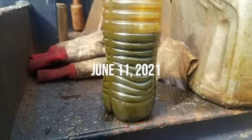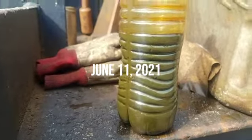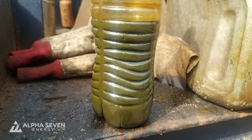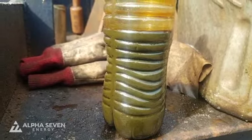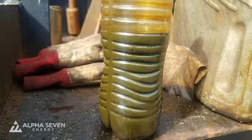Control sample today, similar to the others, 100% oil, no water. Looking really good. We're really pleased with the swabbing today. It's going to make a great well.